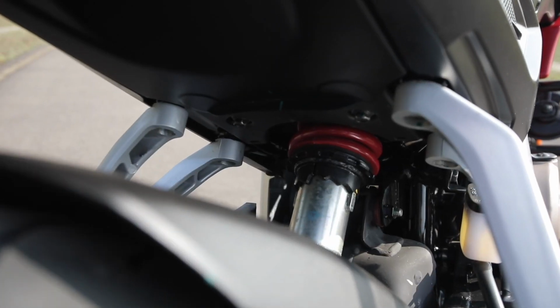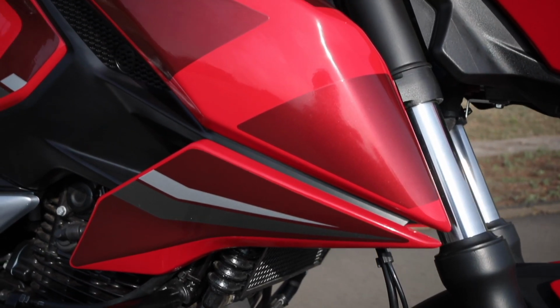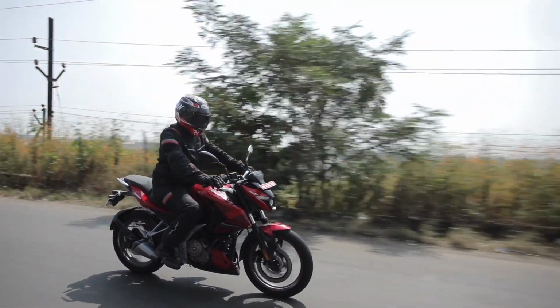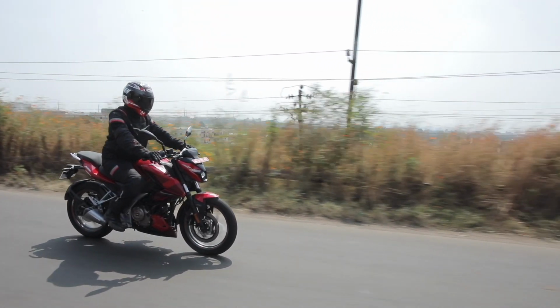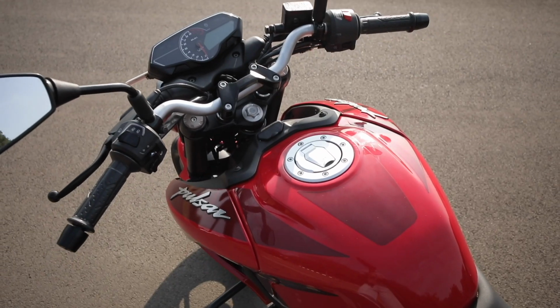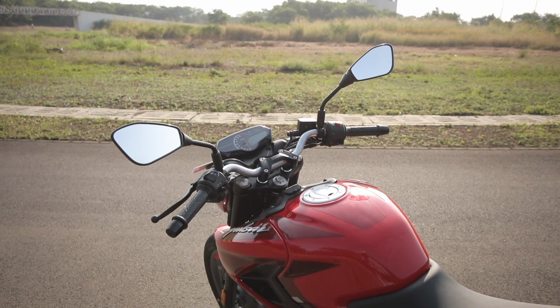With the Pulsar, you are now getting a monoshock for the first time along with a conventional telescopic front fork. The rake angle is tighter than the NS and the weight bias is close to 50-50. The Pulsar N250 is quite a neutral handling motorcycle and you don't really have to go through a long learning curve. The motorcycle is almost plug and play, buy it and you can exploit its potential easily.